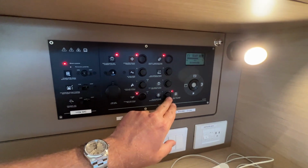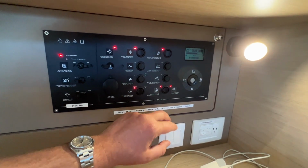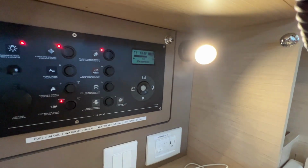So if we're sailing, we're going this direction. If we are motoring, we flip the switch the opposite direction. Really simple to operate. And then you also have a monitor here.